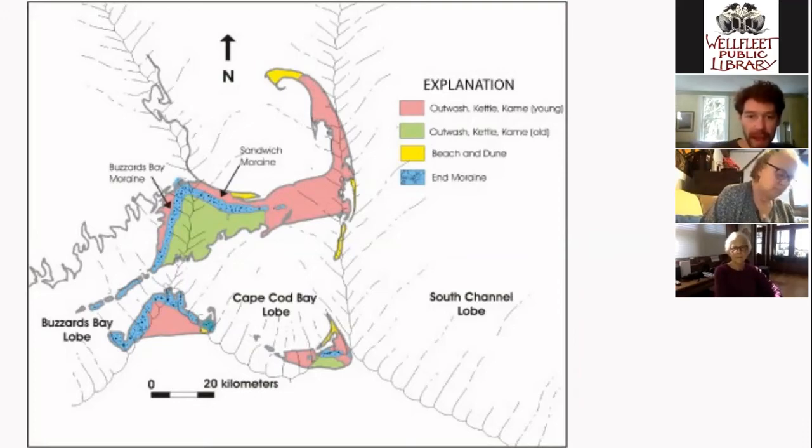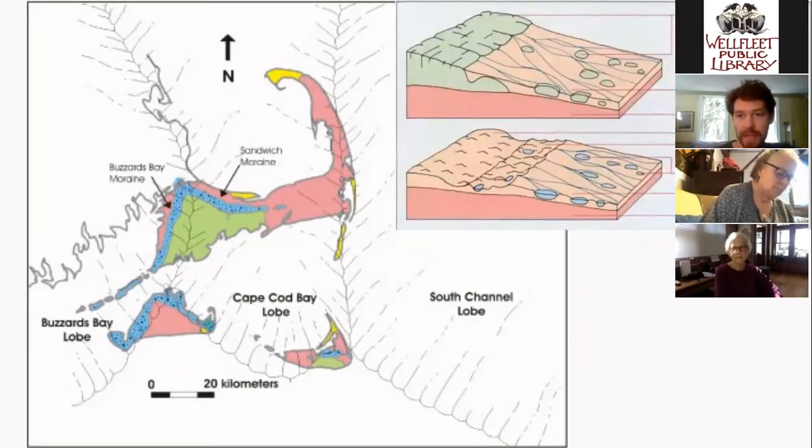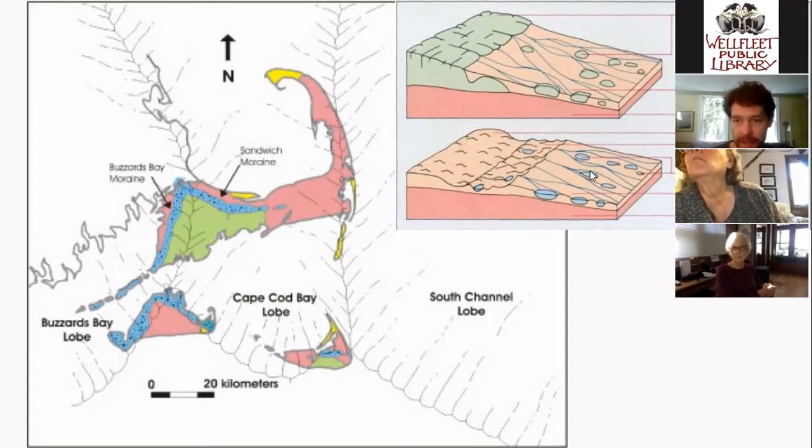So you can see right here what that looks like. The diagram on the top is of when we had the glacier, and all this sediment in the pink is sediment that had been deposited from previous melting. As it recedes and recedes more, it forms the moraine. I think this is the moraine, and the rest of Cape Cod becomes this outwash plain. You can see these are all the kettle ponds, and all these streams create a delta, right?